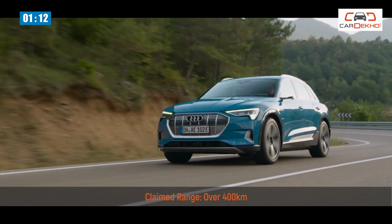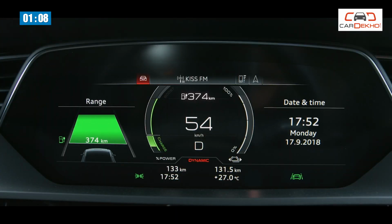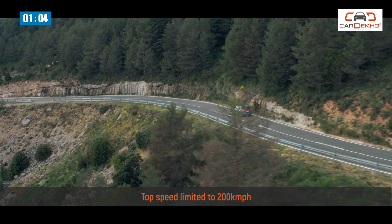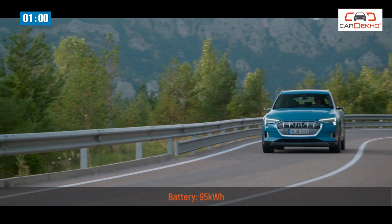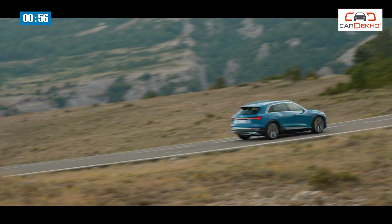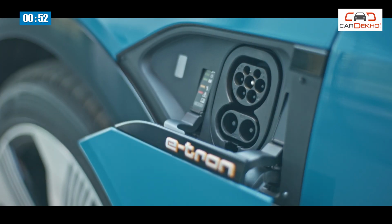Audi has declared a claimed range of over 400 km on a single charge. Nearly 30% of this range is attributed to the e-tron's energy regeneration during coasting and braking. These motors draw power from a 95 kWh battery pack, which supports a fast 150 kW charging capability, enabling a 0 to 80% charge in 30 minutes.